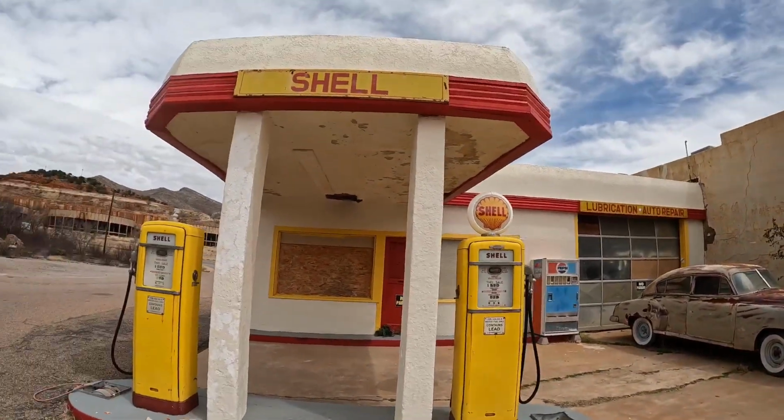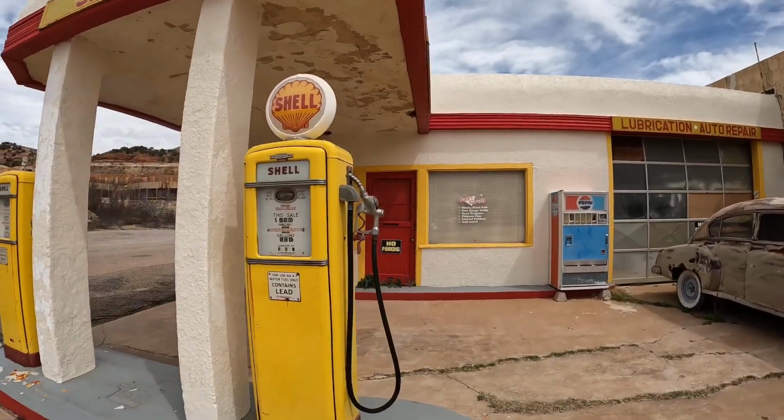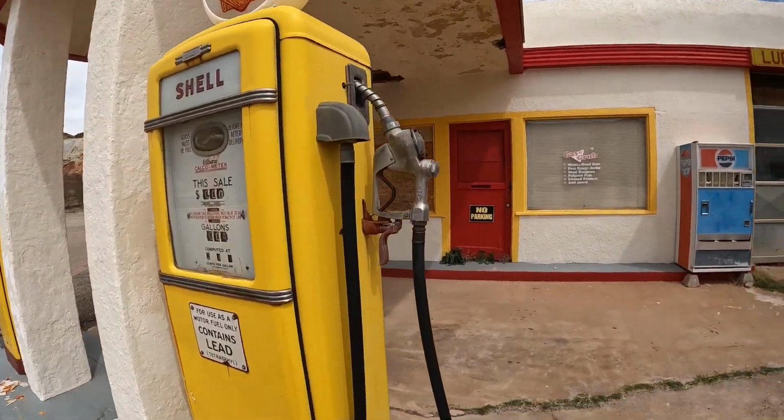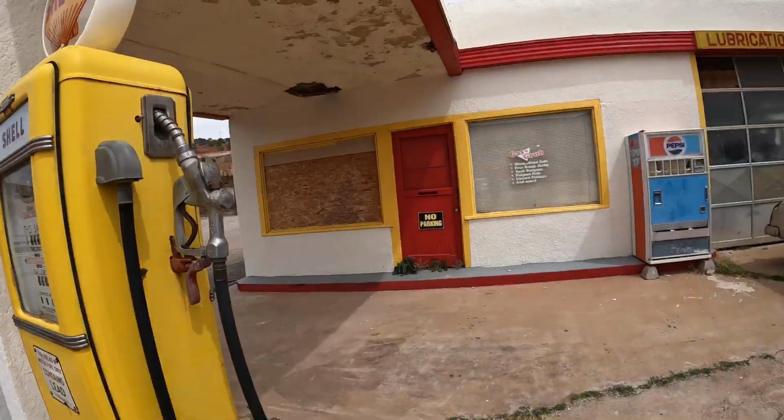Hey, what's happening, guys? Here at Old Bisbee. We're about to explore Old Bisbee and see what this history is all about. We're here at an old gas station, one of the original Shell stations. I don't know how far this goes back to, but this is badass. Check out what we have here, guys.